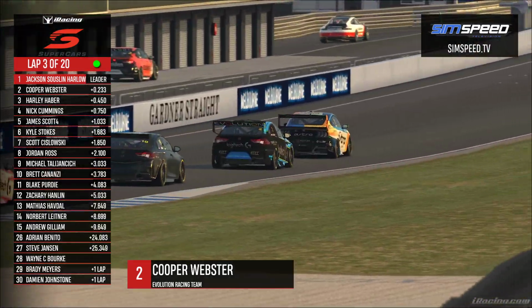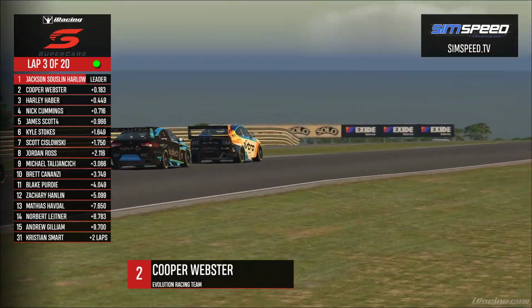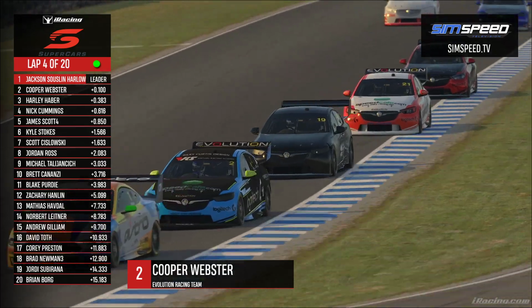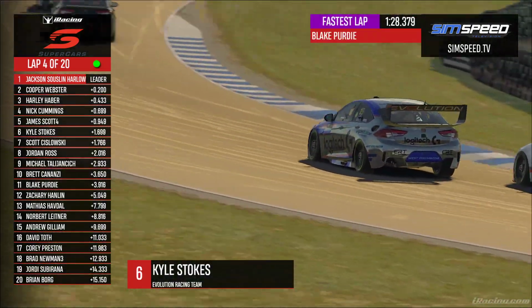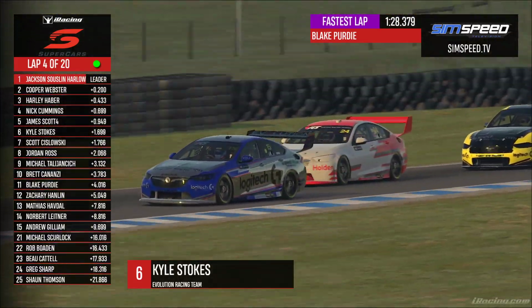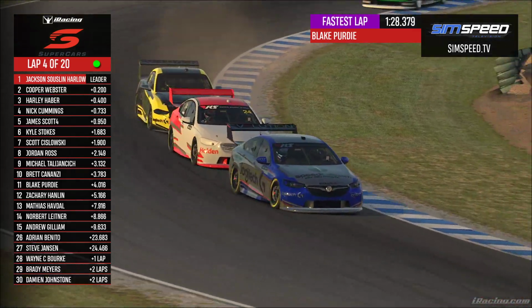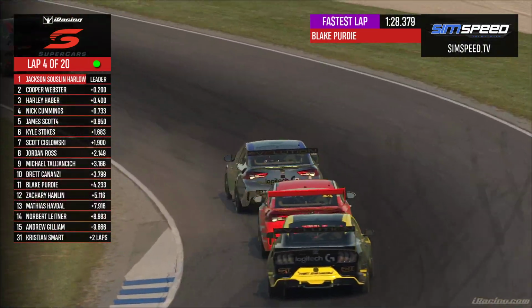I think we're going to see all of these guys swap positions over the next couple of laps too, as they try and work out what to do with tyres and how hard to push it. You can see Scott Solosky in the background there going side by side as well with Kyle Stokes. Blake Purdy's just set the fastest lap of the race. There's someone you wouldn't think would be in amongst the fastest lap battle, but Blake Purdy, back in position 11, has set the fastest lap of this one so far.